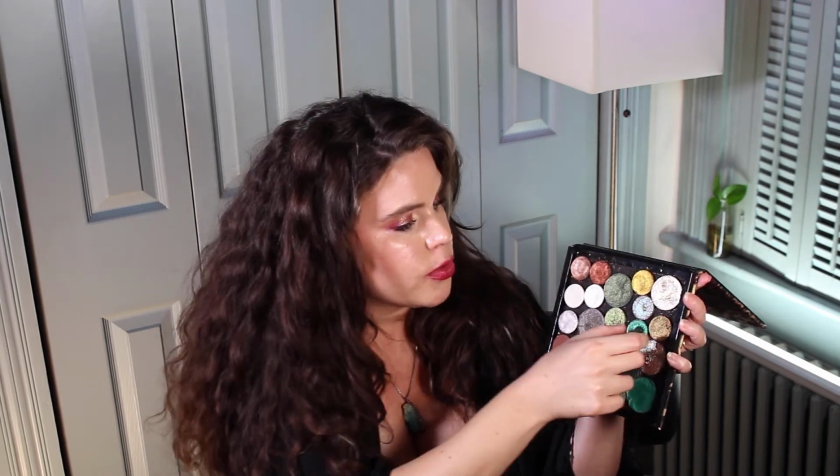The ones I'm most excited about right now are some new ones I got from Terra Moons. I got some really pretty duochromes and multichromes. This is the shade Big Bang right here. This is a purple green flip that I just think is really cool. It gives me this kind of snake chameleon moment.